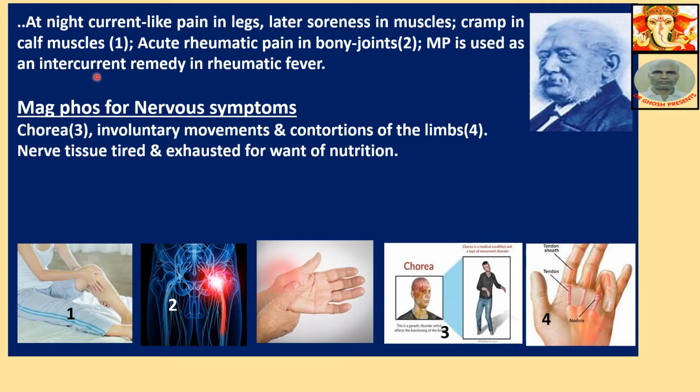MAGPHOS is used as an intercurrent remedy in rheumatic fever. Mind this, rheumatic fever is a very dangerous type of fever which affects the heart of a patient. In that case, MAGPHOS is used as an intercurrent remedy along with other selected remedies.